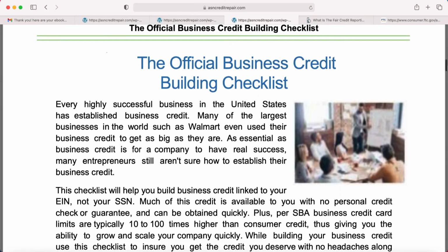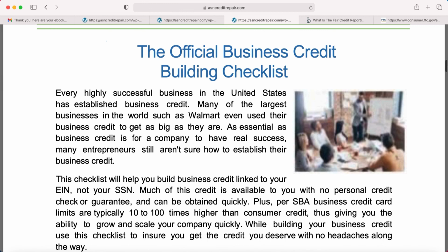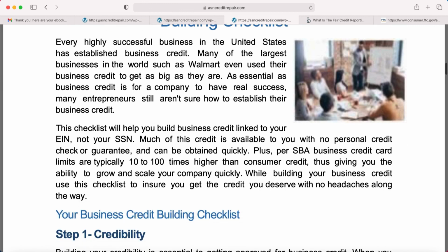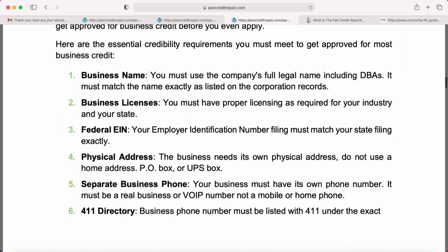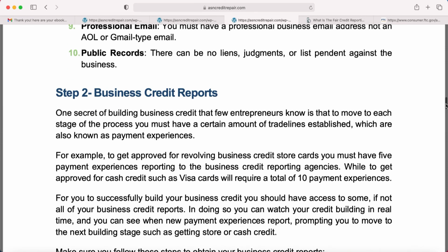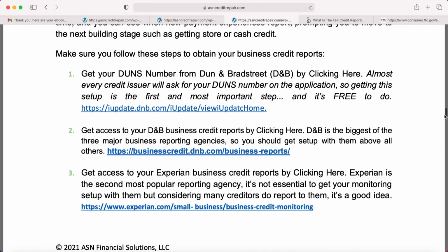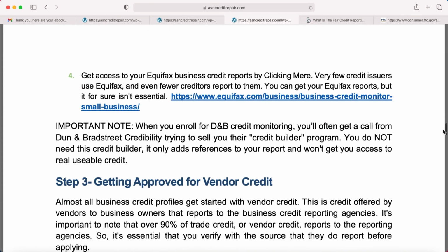This is the business credit checklist, so you can know what you need and what you don't need for building business credit. Read through this. I'm not going to go over it too much because it's not for everybody. It's very detailed, very good information showing you what you need. Take your time, it's not a rush. This is a very important process that takes some time. You've got links to different important websites that you will need, so pay attention to all of that.